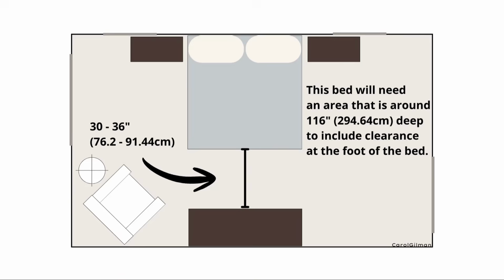Then in a bedroom, it's nice if we can leave 30 to 36 inches at the foot or end of the bed so that we can easily walk by the bed.